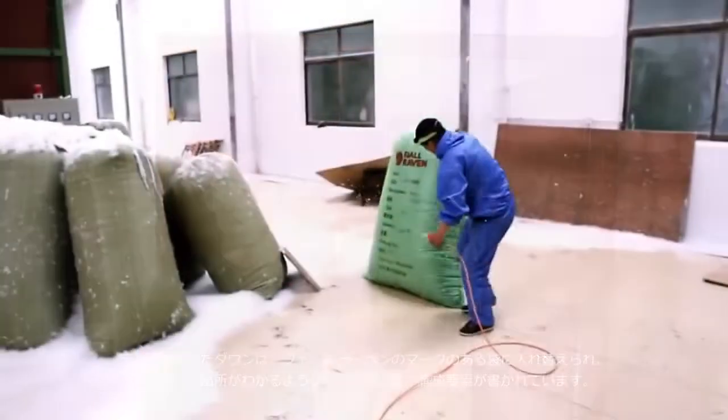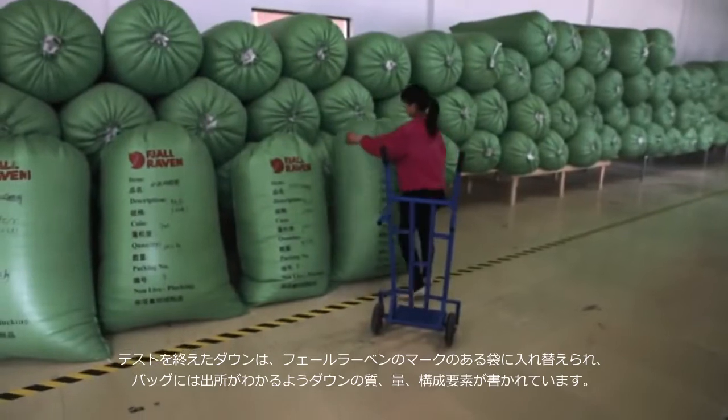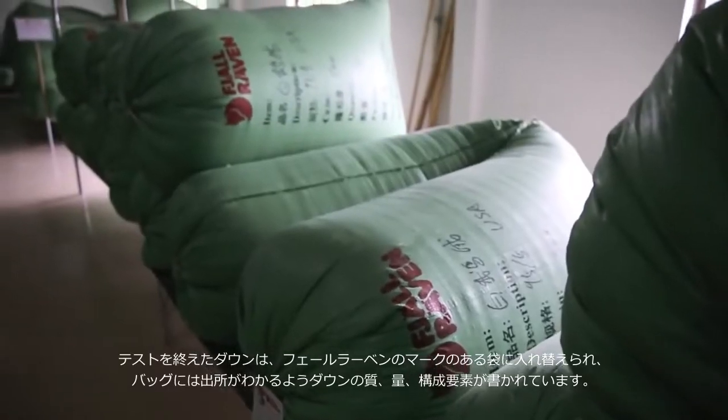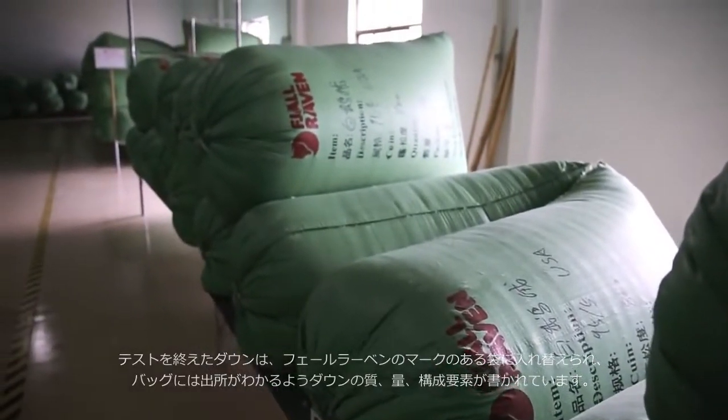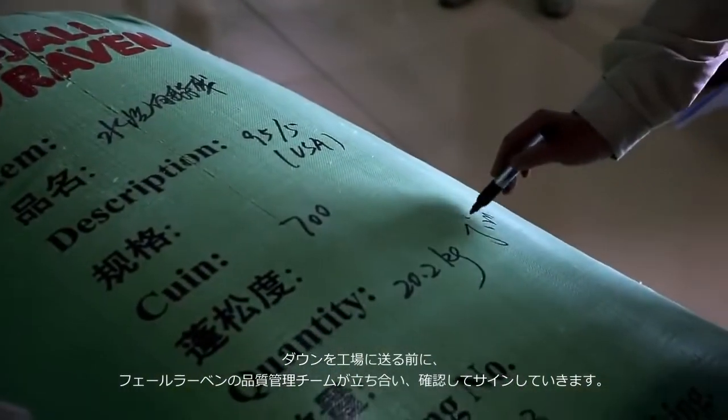The tested FJALLRAVEN down is then placed in new bags that are sealed and marked with FJALLRAVEN, as well as the down's quality, quantity, and composition, in order to guarantee its origin. Our quality control team is in place and signs off on our bags before they are sent to our factories.